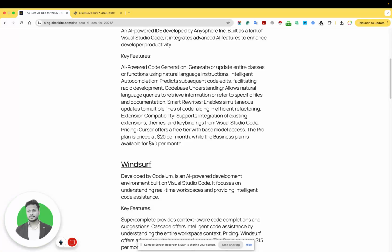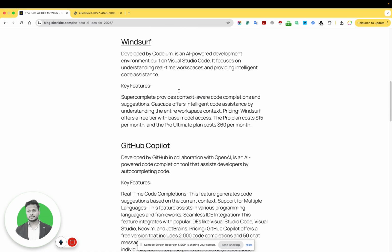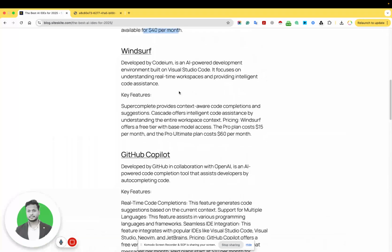Before I dive into the live demo, this article also mentioned the pricing model of these AI code editors. Mostly all of them are free, and when you want to advance your development, then you need to pay. Of course, you pay when you like it, so let's try it.